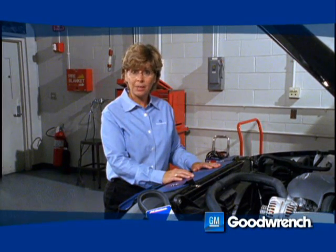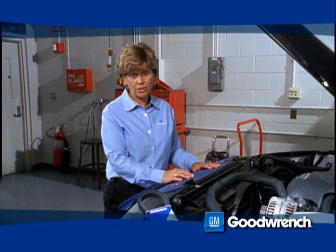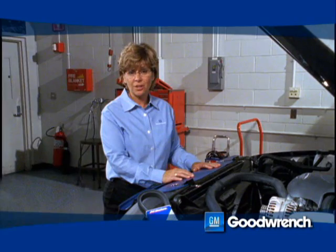Or maybe you notice your headlamps dim for no apparent reason while you're driving. That could mean your battery isn't charging because a belt needs service. Have your service team replace them if necessary.